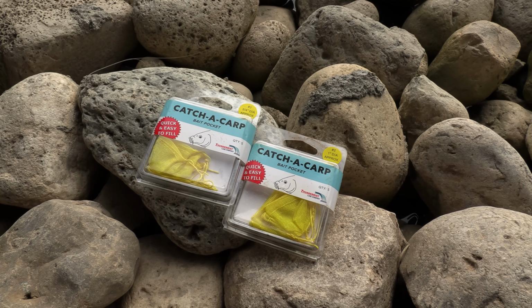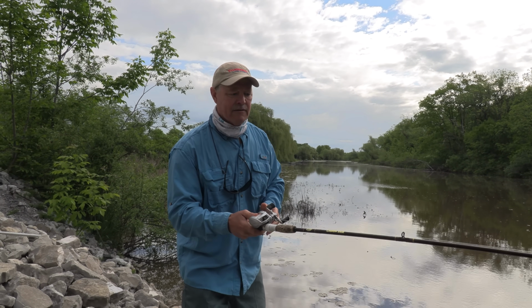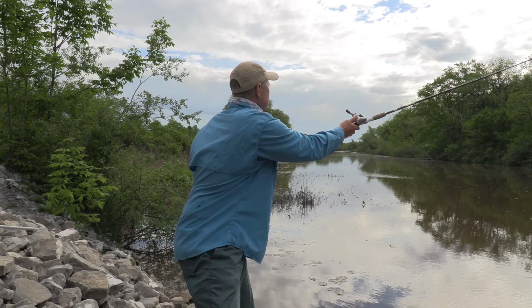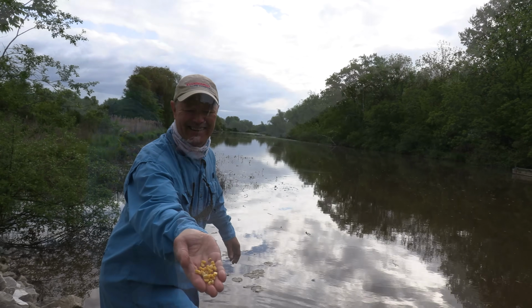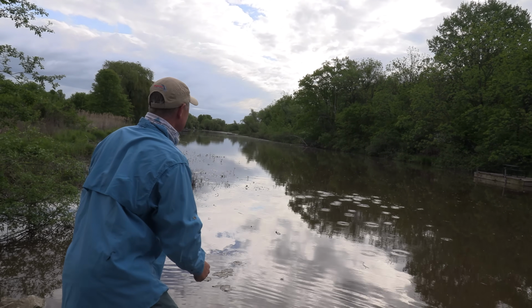If I see gobies are taking my bait and stealing my bait, I'll use a bait pocket, because with a bait pocket, they can't take my bait. So, I'm going to cast my line out. What I did was, I just chummed the area with a handful of corn.